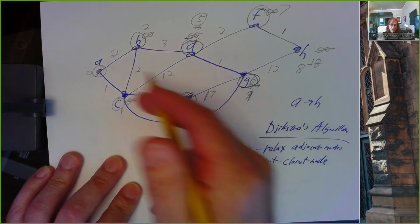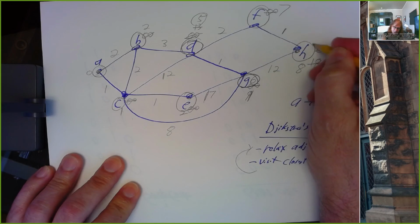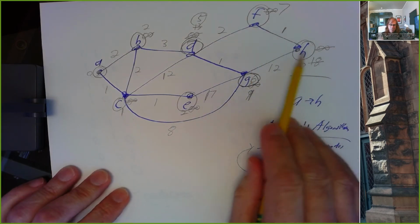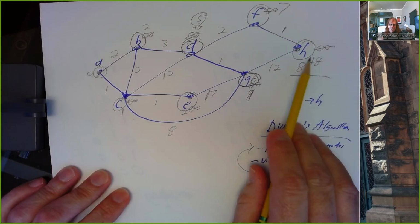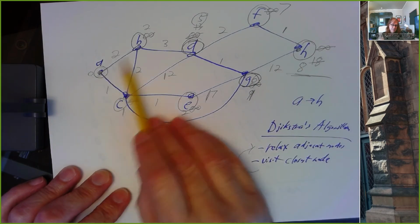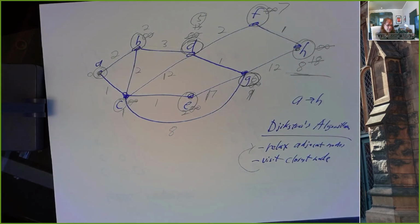So now find the closest node to our collection of visited nodes. Looks like that's an H. It's the only thing left. And there's our final answer. We can reach H in a distance of 8. Now the other detail, and we'll add this on Friday, is in addition to saving these distances, we would like to save the actual path that leads to 8 with that distance, which in this case was 2, 5, 7, 8, as someone said in chat.